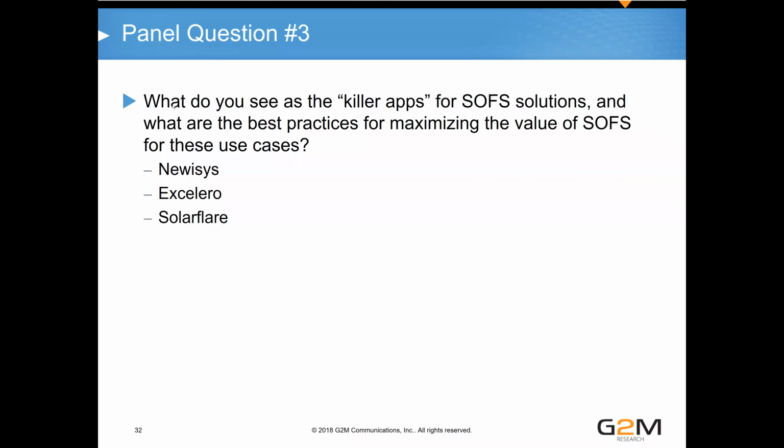This is one that I've heard from a lot of people looking at NVMe in general and scale-out flash as well. What do you see as the killer apps for a scale-out flash solution, and what are the best practices for maximizing the value of scale-out flash solutions for these use cases? And we can spend a little extra time on this since the audience polls apparently aren't working. So, Dan, I'll start with you at Nexsan. What are your thoughts on killer apps for NVMe and for scale-out flash?